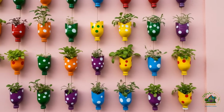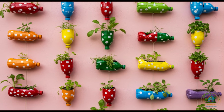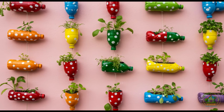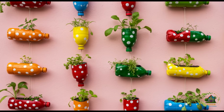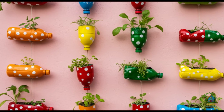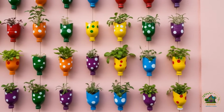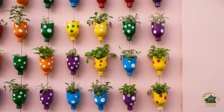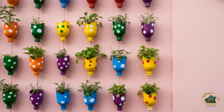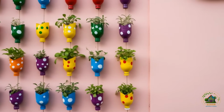Each bottle is cut, flipped, and decorated with joyful white polka dots, then filled with soil and a variety of small plants, from leafy greens and herbs to ornamental flora. Hanging strings are aligned with precision, forming a clean and colorful grid of life across the pink wall background. This project is ideal for limited spaces, perfect for those who want a garden but lack land.